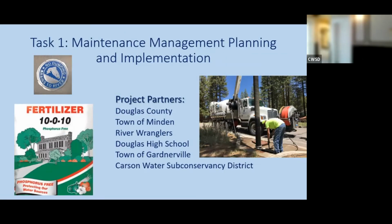So we have 4 main tasks in the grant. The first one is the maintenance management planning and implementation, and that's where we're working with the town of Minden and the high school. We're not going to just single out town of Minden since that's where the project location is. The town of Garberville has the same exact maintenance issues going on, so we might as well work with them too. So we've included them in this too, and see if there's opportunities for the county to partner with that town as well. Not that you can tell where Garberville ends and Minden starts, but it's all one big area.